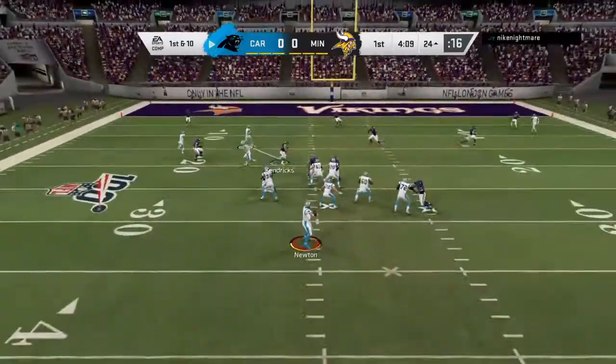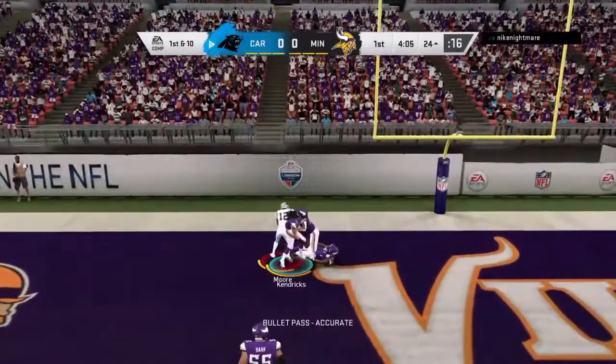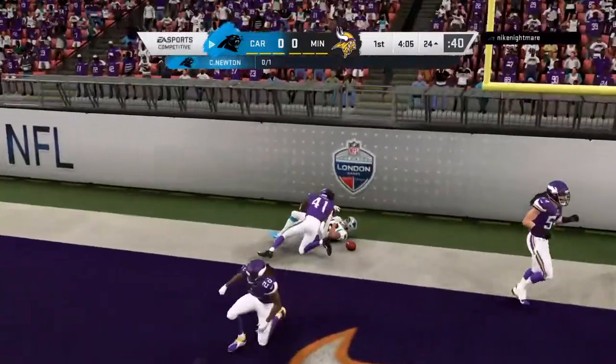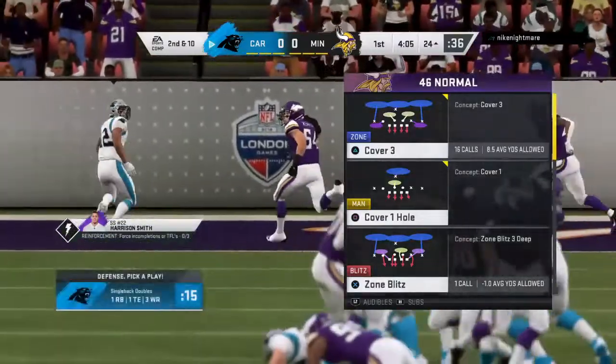This is Newton off the play fake to McCaffrey. Letting one go deep for the end zone. Oh, he had 6 points in his hands there. Couldn't hang on. 2nd down.